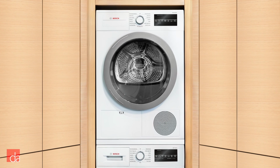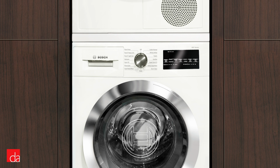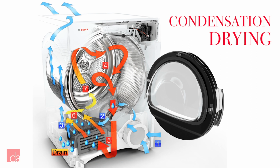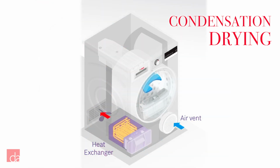Bosch washer-dryer pairs operate on a single 240-volt outlet, and the dryer plugs into the outlet while the washer plugs into a special outlet directly on the dryer. Similar to Miele, the Bosch dryer is ventless. However, Bosch uses condensation drying, which isn't as efficient, but still does a great job gently drying your clothes.